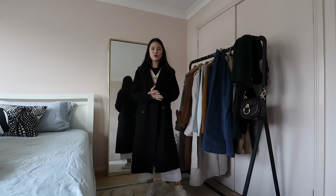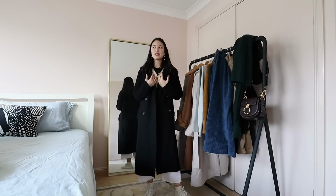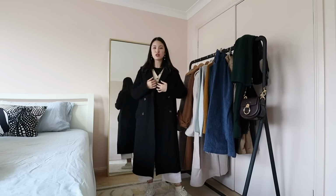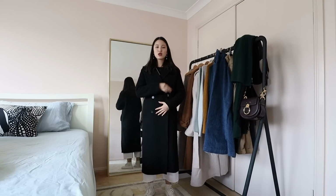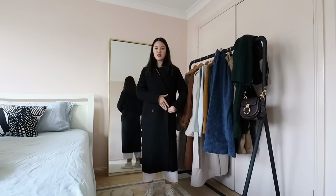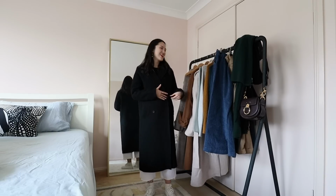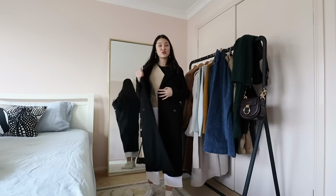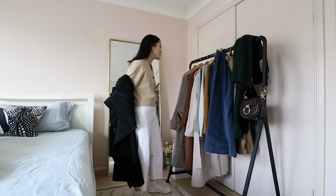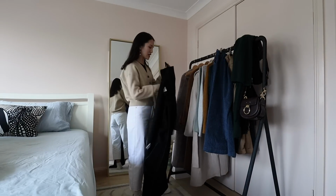I also think this is one of my more fitted coats. This fits me quite well, I feel like. It is very comfortable, it's not restrictive anywhere, but it's also cut quite close to my body. And if I button it up, it actually fits me the way a coat should fit. And you guys will see I do actually have a lot of oversized pieces, and this one is not. This one just feels very classic.